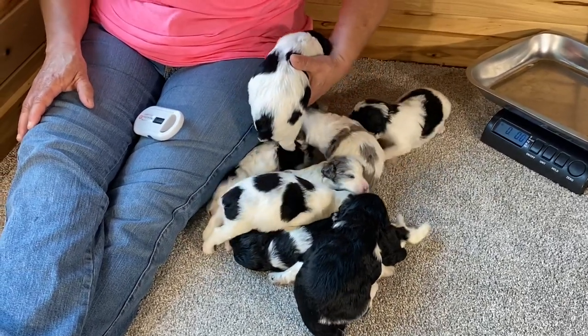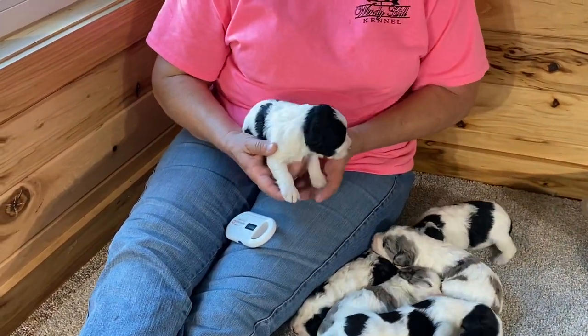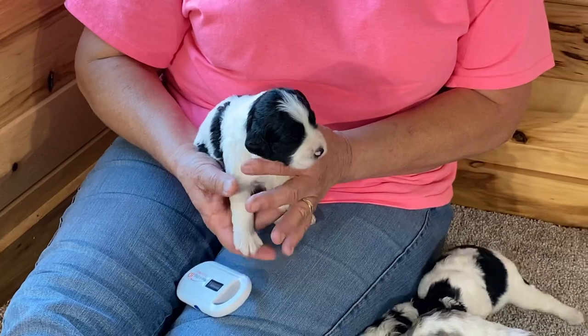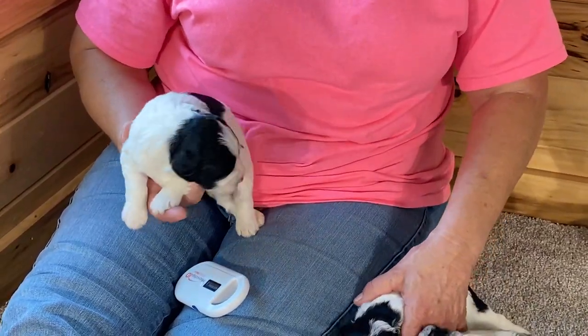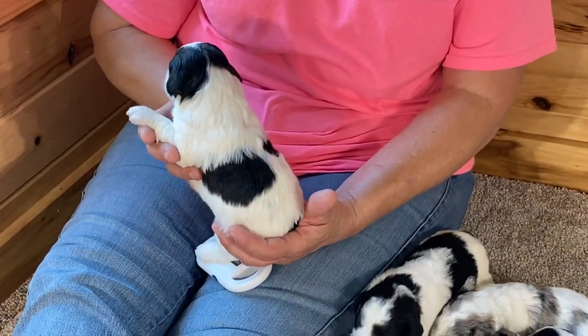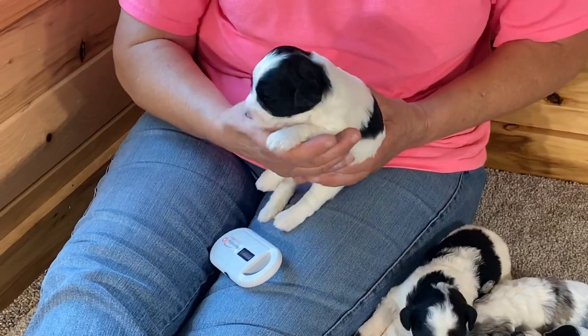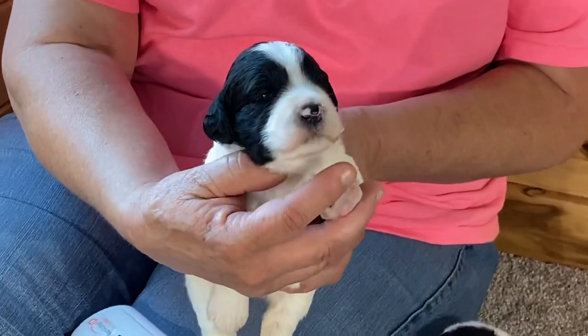All right, so this is another female. This one I think is maybe the biggest female. She is also black and white spotted. I've got to keep track of where this one goes. So this one has two really nice big black spots on her back, and she has a beautiful mask on her face. And while she's quiet, I'm going to hold her up here and see if you can see her eyes.